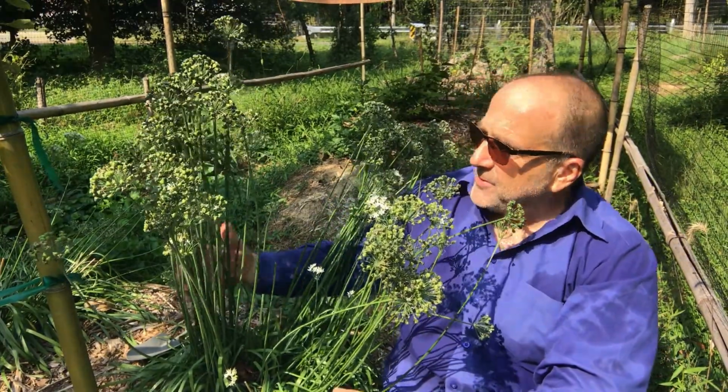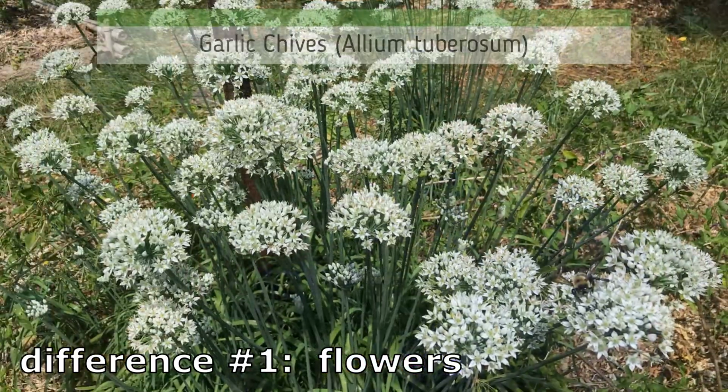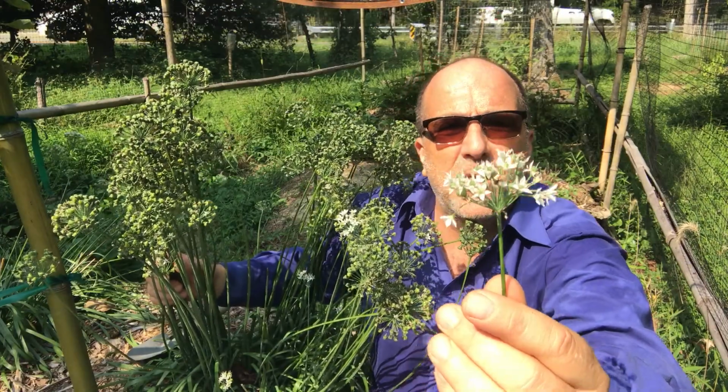So what's the difference between garlic chives and chives? Flowers. The garlic chive has a white flower and the chive has a purple flower. We're talking garlic chives as that white flower.